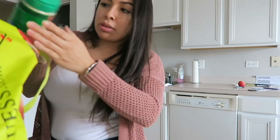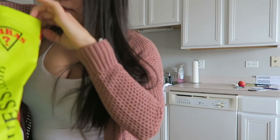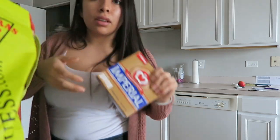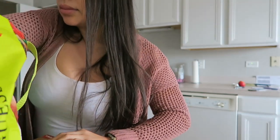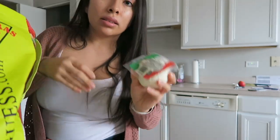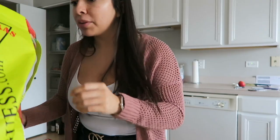And there's like 3 more things. Just some Parmesan cheese. Some butter, because I was running out. And some mozzarella cheese. Sorry if I keep bending down, but I left my tripod in my car and I really don't feel like going to grab it.